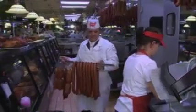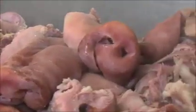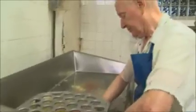Gene Lutz is a third-generation Polish butcher who takes pride in making food the old-world, old-fashioned way, with pig snouts, blood, and three guys all named Stanislaus.